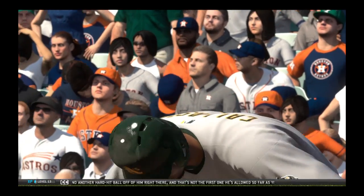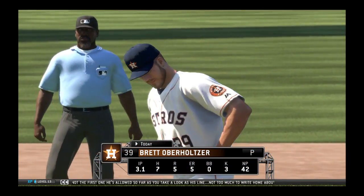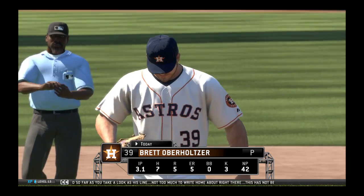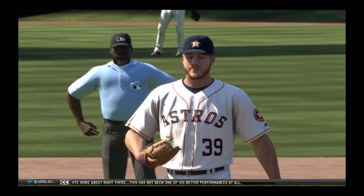And another hard hit ball off of him right there. And that's not the first one he's allowed so far. As you take a look at his line, not too much to write home about right there. This has not been one of his better performances at all.